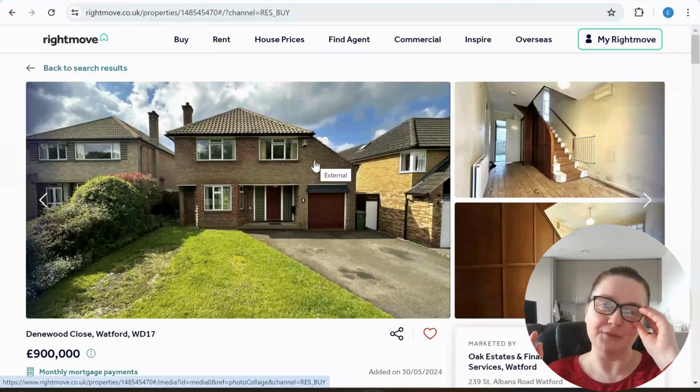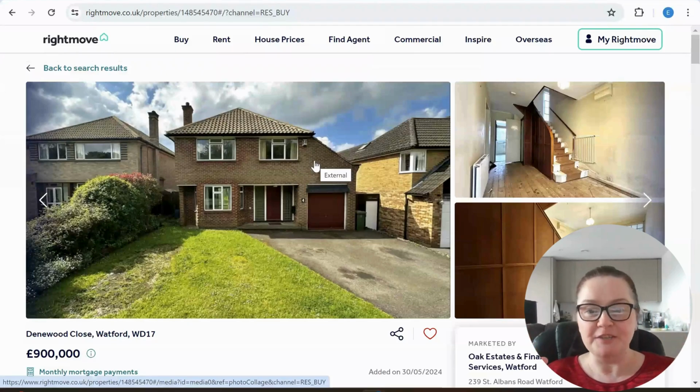By the way, guys, for those of you who are not in the UK, Rightmove is generally considered to be one of the best companies for searching for properties, whether renting or buying. I am not affiliated with them, but every time I was moving, I went through Rightmove. So it's a really good selection and a very, very professional site.